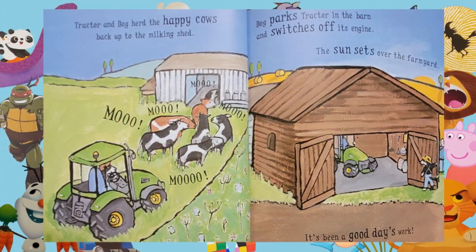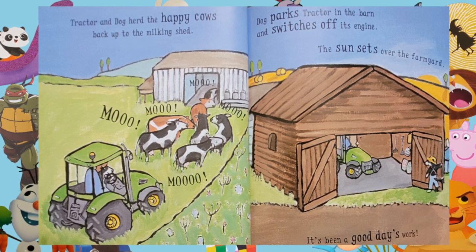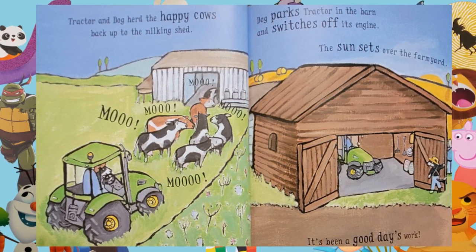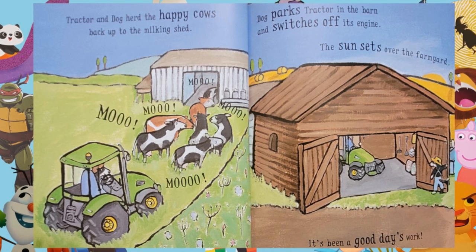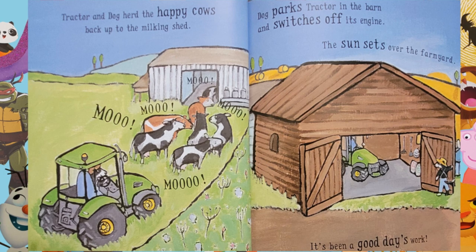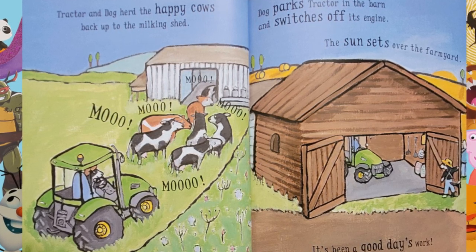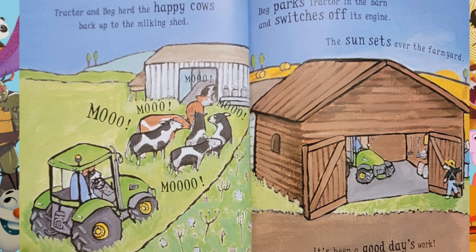Tractor and dog herd the happy cows back up to the milking shed. Moo, moo, moo, moo. Dog parks tractor in the barn and switches off its engine. The sun sets over the farmyard. It's been a good day's work.